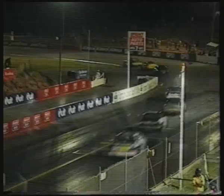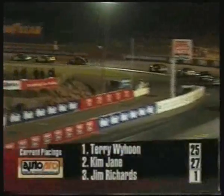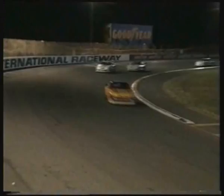That's exactly what we saw happen there with Neville Lance. Well, Max Dumsney in the Valvoline Chef Monte Carlo comes onto the main straight under lights here and just cuts that corner fine. Everyone comes in, cuts that number 1 corner. Terry Wyhoon out in front, Kim Jane second, Jimmy Richards in third.